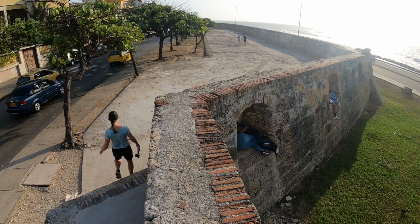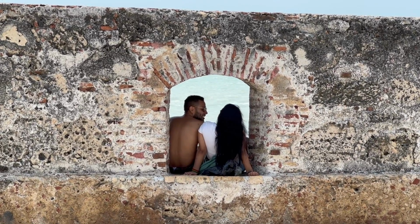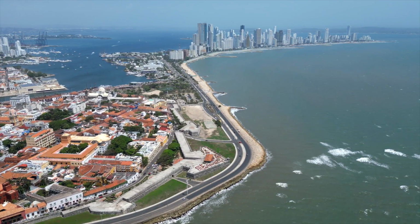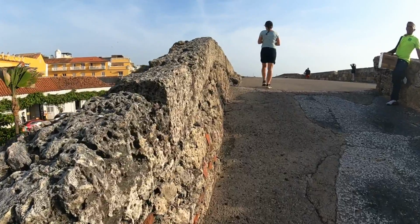And as we're walking along, it seems like these windows are being used for a little romance here and there, so pucker up, baby. What a beautiful and windy walk along the wall here. It's such a nice break though from that heat, so gracias for the wind. And as you could probably guess, it's a wonderful place to watch the sunset.